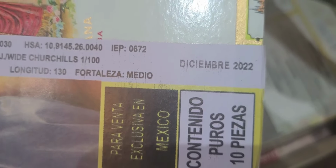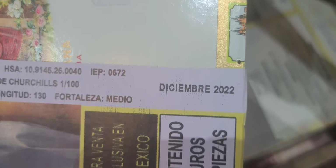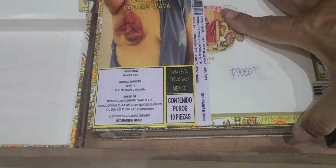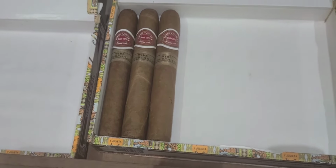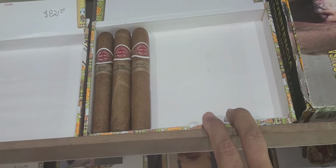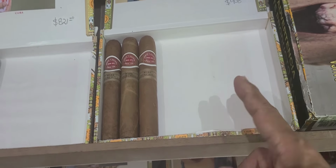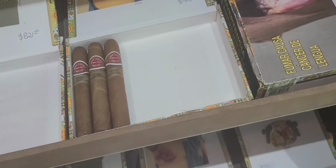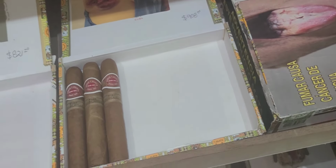Now, this date gives you somewhat of an idea of when the box was made, potentially, it's not accurate, but in this case, this box was received by Habanos Mexico in December 2022. So that is the received date. That's not necessarily the date of manufacture. However, at minimum, the box code is probably going to have a date of 2022 or potentially earlier. So I just wanted to point that out.